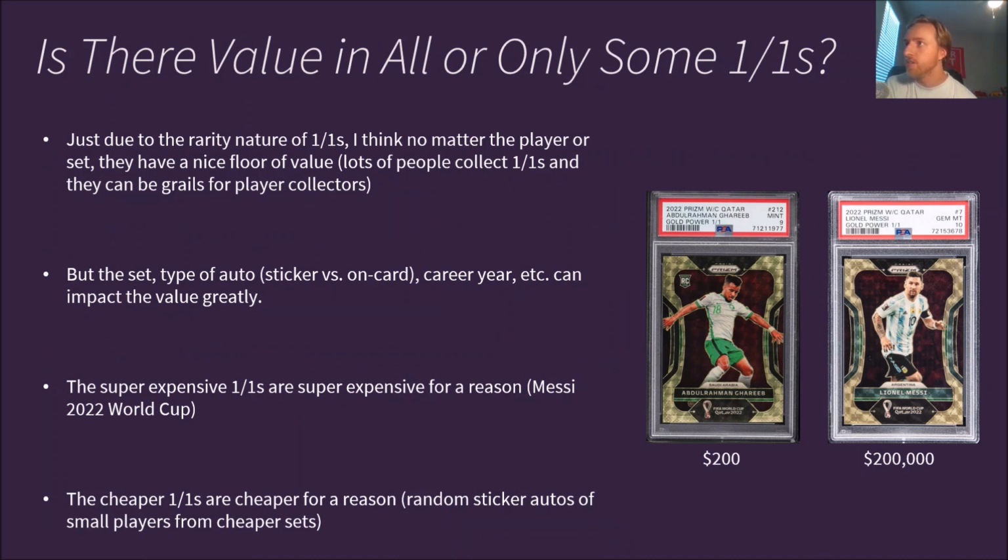Alrighty, next question. Is there value in all one-of-ones or only some one-of-ones? So, my basic opinion on this would be just due to the rarity and the nature of the one-of-ones, I think no matter the player or the set, they're going to have a nice floor of value because lots of people collect one-of-ones, and they could be grails for player collectors or set collectors. One-of-ones just check a lot of boxes in terms of different people that could be interested in them in ways that other cards can't be.